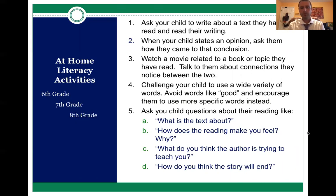Suggestion number four is to challenge your child to use a wider variety of words in instances of life. Avoid words, for example, like good, and encourage them to use more specific power words, adjectives and nouns and verbs that really let the person who's listening or reading their writing get the five senses involved in the conversation or the reading.